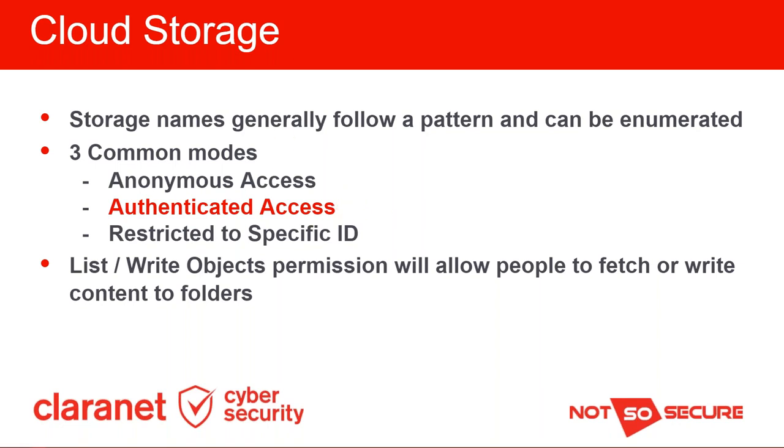Authenticated access is slightly misleading, since it gives the impression that you need to be authenticated within the subscription to gain access to it. That's what I would think reading this, but in fact, you only need to be authenticated with any subscription. So let's say you have a bucket set up with authenticated access, and I try to access it. I get knocked back. I can't authenticate with your subscription, so I authenticate with my own. I just log into my own EC2 control panel. I now have access to your bucket simply because I am authenticated somewhere. Really horrendous, and a lot of people misconfigure their storage in this way. Finally, restricted to specific ID, this is what authenticated access should do, and you have to list a specific account to grant access to.